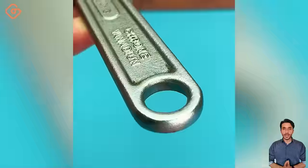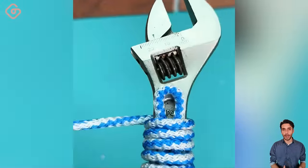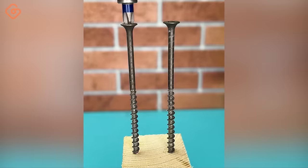In the world of wrench users, an important trick that cannot be overlooked is wrapping a rope around the wrench handle to help hold it more securely. Remember, this small detail can be the deciding factor between a job being completed successfully.